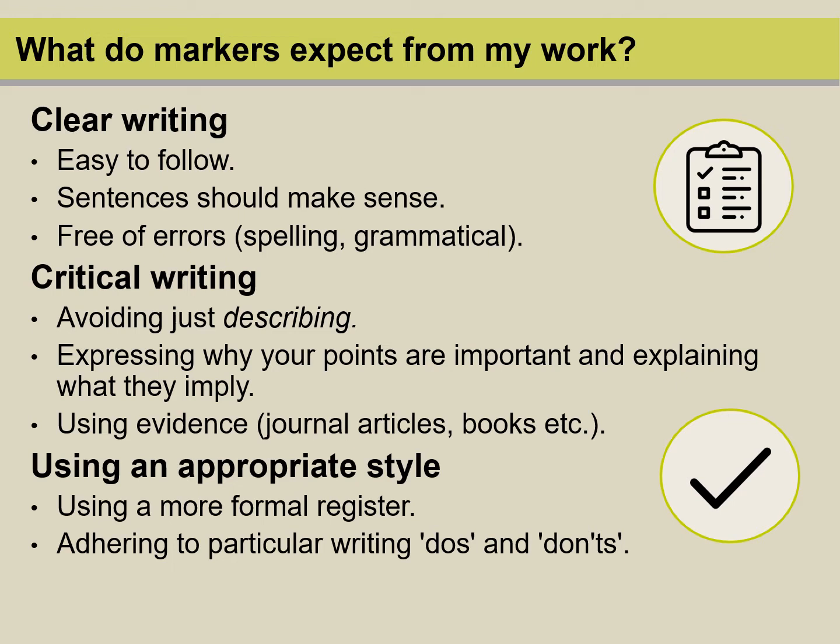And finally, they expect you to use an appropriate style. So what we mean by this is an appropriate academic style. So using a more formal register, so not using colloquial or everyday speech in your writing, and adhering to particular writing do's and don'ts. So all of these points on this slide, we're going to cover step by step in this screencast.